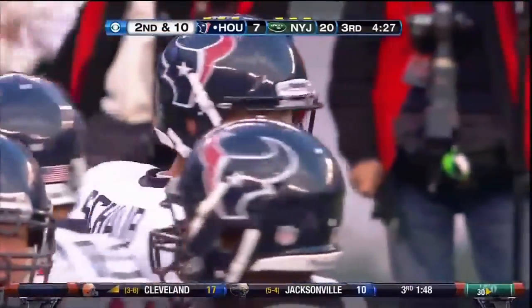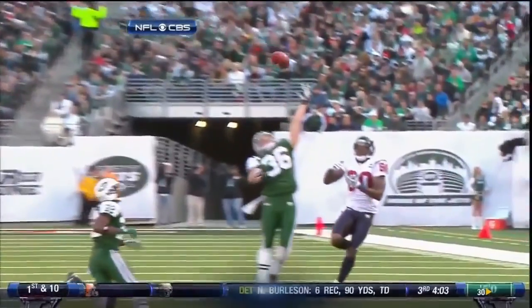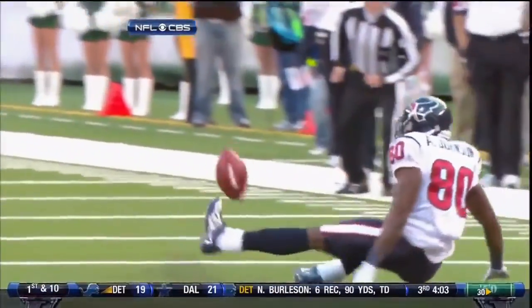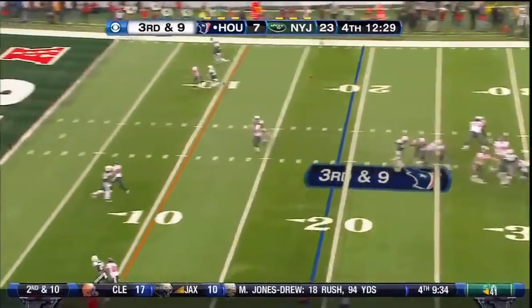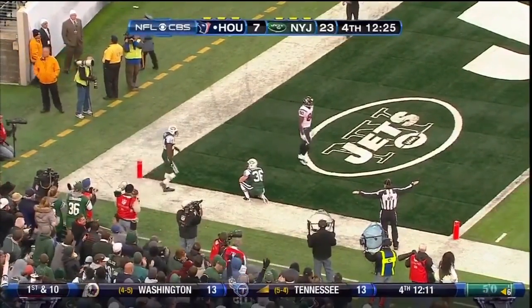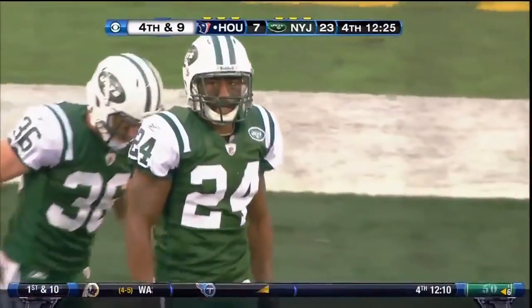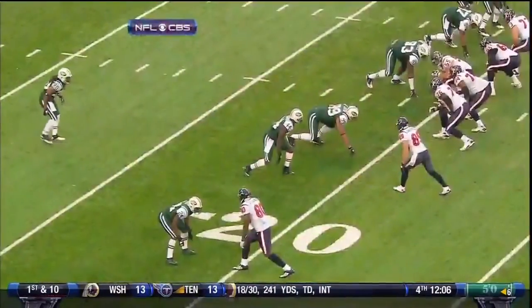Boy, there's a situation where 5'8" Jim Leonard wishes he was 6'2", because he tried to get up there on that thing. Throwing for the end zone down the sideline, and an incomplete, knocked down by Revis, intended for Andre Johnson. And Jim Leonard over there as well, but that's the confidence that Matt Schaub has in Andre Johnson.